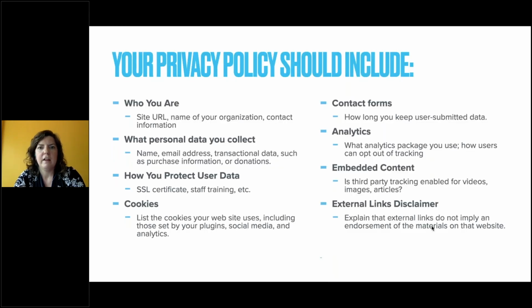So feel free to take a screenshot of this. There's a lot of information. Essentially, these are some specifics of what a privacy policy should include, which includes basic information about your organization, and how long you save information for. So for example, when you get a contact form, do you save all the information in that contact form? Because usually these different plugins that you use for contact forms will save an IP address or something like that. So how long do you keep that information for? Do you keep it for 6 months? Do you keep it for a year? All that should go into here.